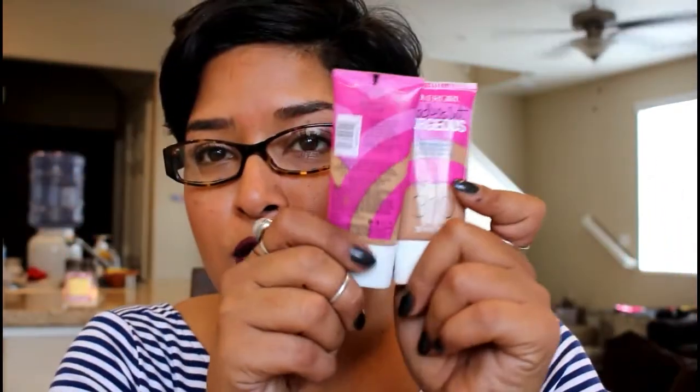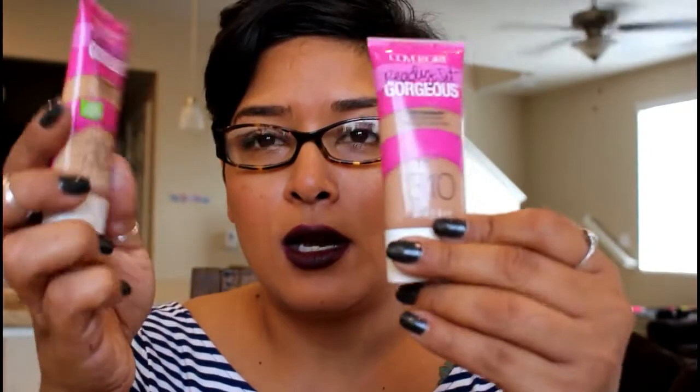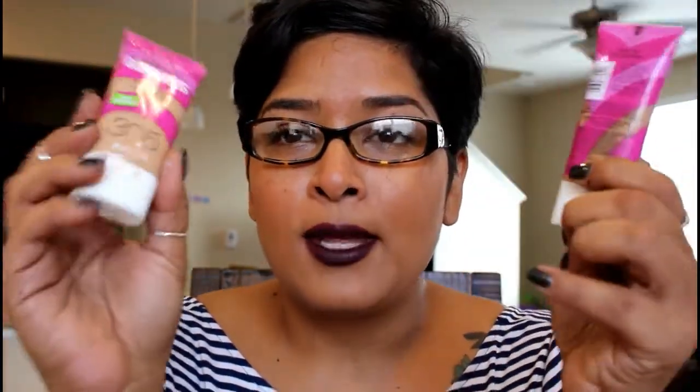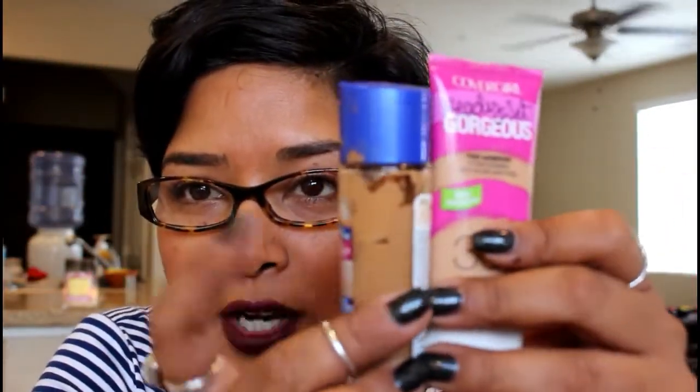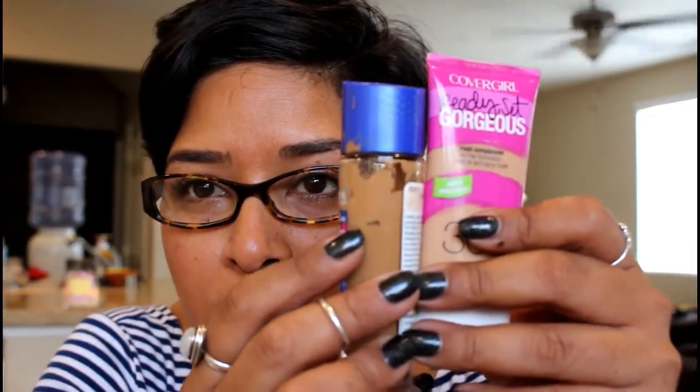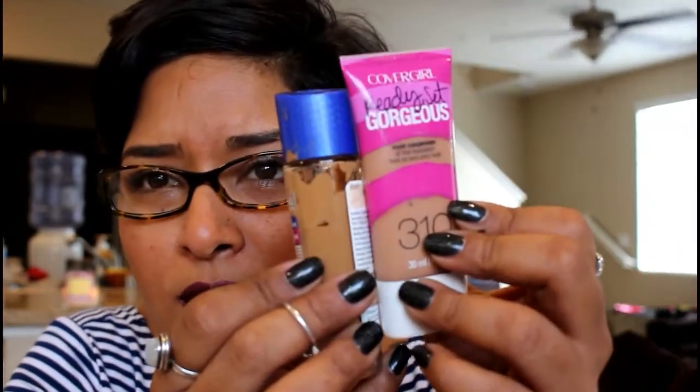And then these two foundations right here, I had the 305 and 310 from the CoverGirl Ready Set Gorgeous. This one I set aside like well over a month ago. The 310 is just too pink leaning and I can't make it work. So I stuck to this one right here, and then I brought in this foundation. Although this is not in this project, I just want to share with you guys just because I had progression. This was all the way up here and then I brought this down to here. This is a lot more golden. Let me compare it. You can see this is very pink, this is very golden.